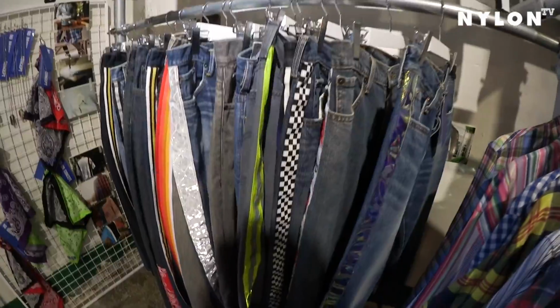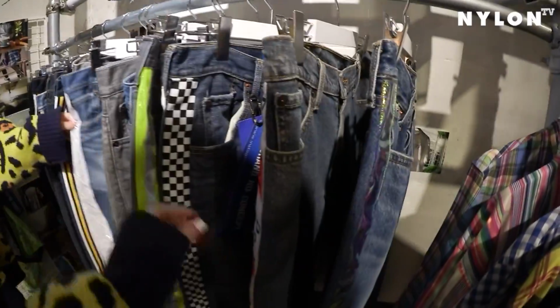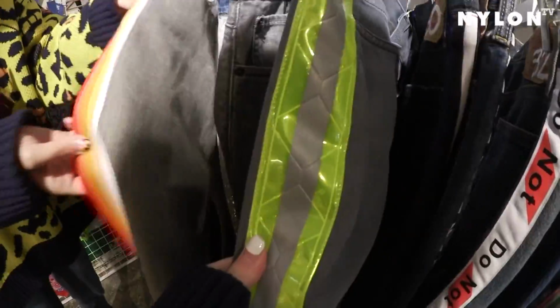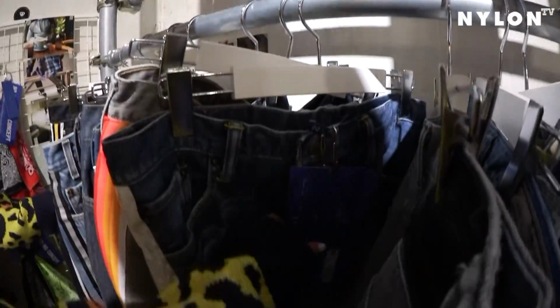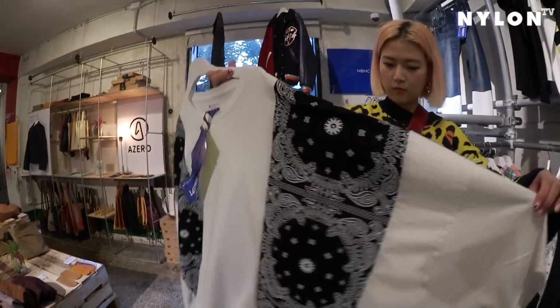All these jeans have really interesting side details. This one has hologram stripes. This one has silver, and then rainbow. Oh, it's literally a handkerchief attached to the denim. What is this brand though? There's no brand, no concept. NBNC. This one is also NBNC.